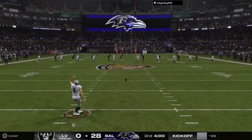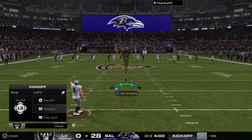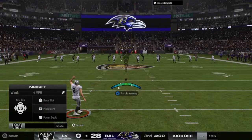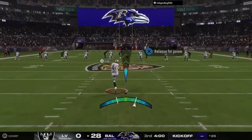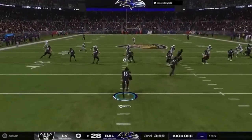All right, Coach, thank you. 2 very different halftime speeches by these head coaches, that's for sure, as we get set for half number 2. Very one-sided first half of action. Will we get a turnaround? Let's find out. The third quarter is underway.